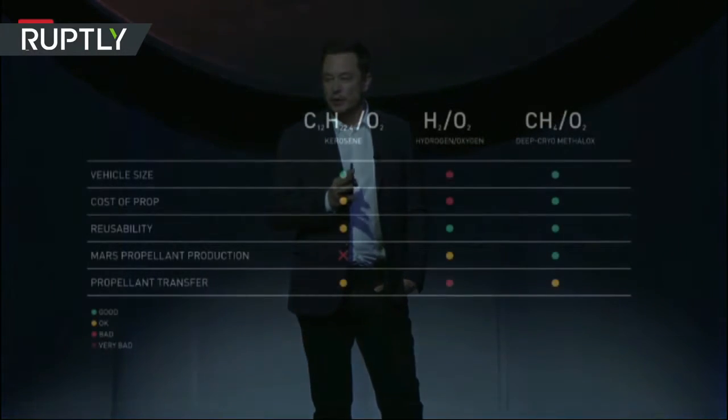So, Mars happens to work out well for that because it has a CO2 atmosphere, it's got water ice in the soil, and with H2O and CO2, you can produce CH4, methane, and oxygen, O2. So picking the right propellant is also important. Think of this as maybe there's three main choices.